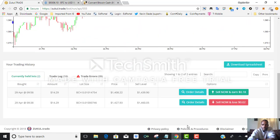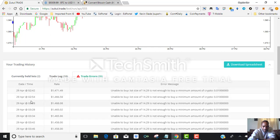Okay, so now as you can see, I'm at 18 cents profit, and if this thing goes up a little bit more, hopefully they'll both be in the green. But right now I'm profiting on one and minus 2 cents on the other. But I want to leave it alone. Let me check my error messages. I see I have 39. Let's see, unable to buy at 14.29. I need to change that one too. This is Bitcoin Cash.